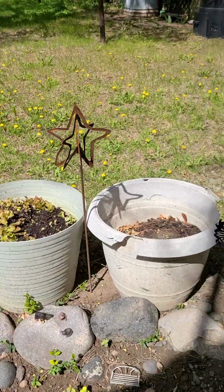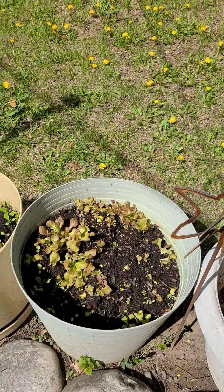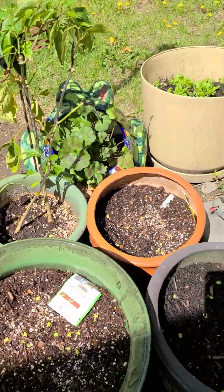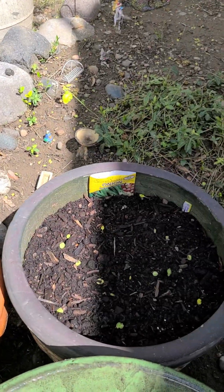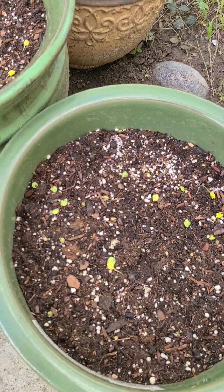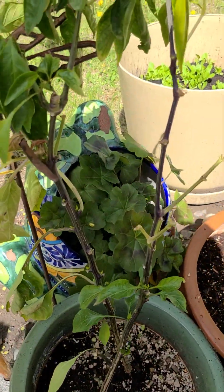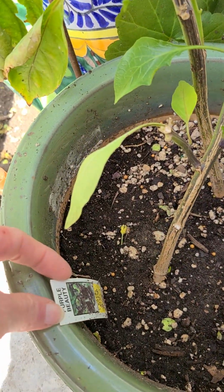And then my actual garden, I'm going to be putting some broccoli in here. Got some lettuces growing. And then come around here a little bit. I've got some radishes that I planted, some onions, some more peppers. And then I've got some carrots that'll grow in there. These are from last year, some purple beauties. These are like my favorite.